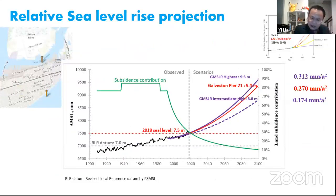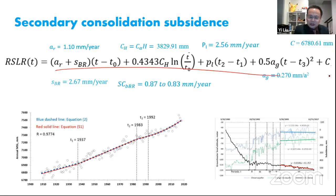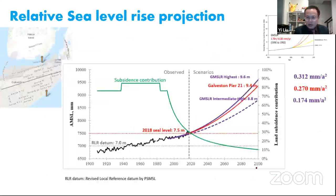Okay, then I use this model to project the relative sea rise by 2100 from 2018, from here, then this non-subsidence part. Then you will see the maximum non-subsidence contribution to relative sea rise is about 85%, should be 85 or 86. Then you will see our relative sea rise to here by 2100.